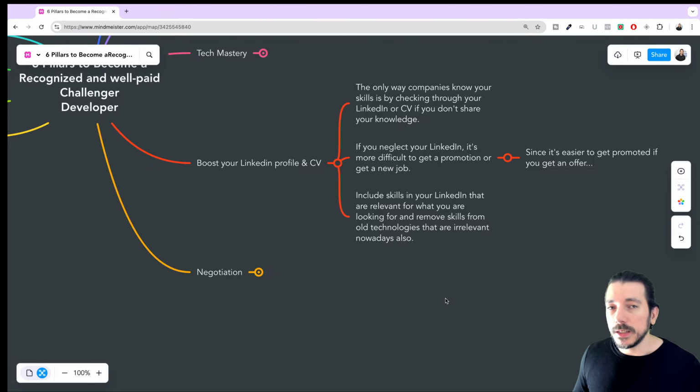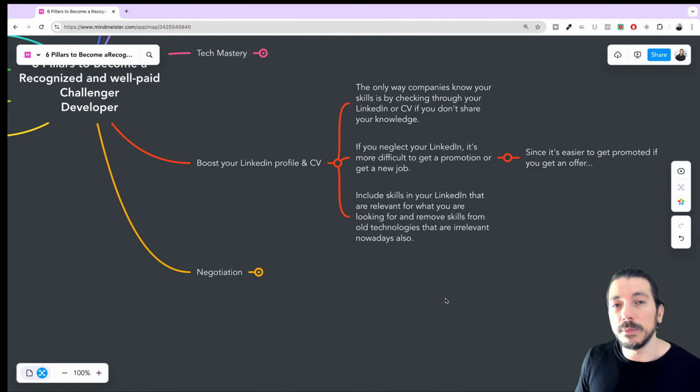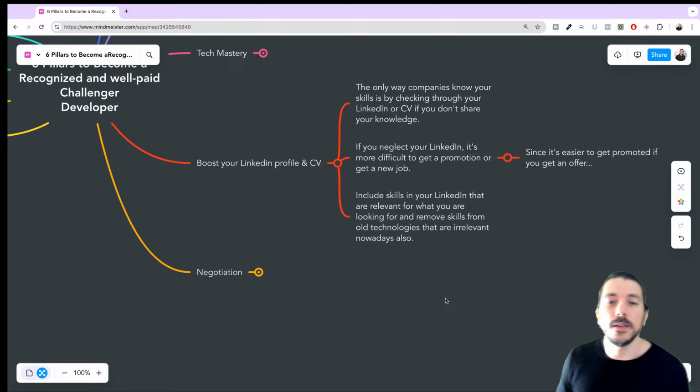And if you don't share knowledge publicly, unfortunately, your LinkedIn profile and your CV will be the only way that you are marketing yourself. Obviously, you can also use networking and leverage the people who know you, but that's not enough. To maximize your chances, you have to have a very good LinkedIn profile as well. You can't neglect that, because the sharper your LinkedIn profile is, the easier it is to get another job, right? And improving your LinkedIn profile is also a way to get a promotion more easily.